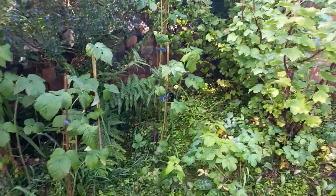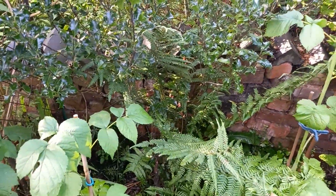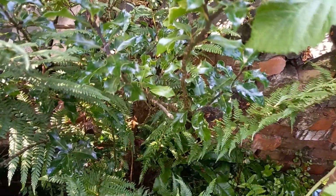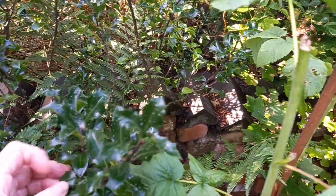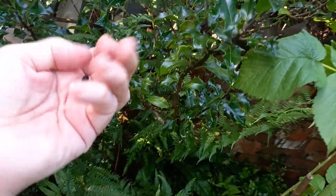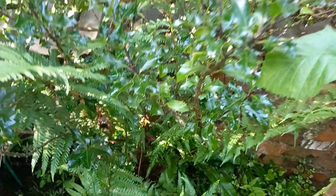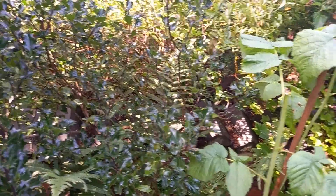And I noticed just the other day the holly, which was covered in berries, has been stripped already of its berries. Oh, absolutely gone. No berries to be seen. And what berries are left have turned black actually. Looking at these, I don't know what's caused that. They've shriveled up. Whether they've shriveled or the birds have eaten them, I don't know. I'll have to keep an eye on that.